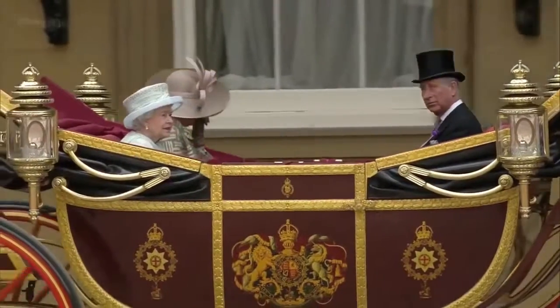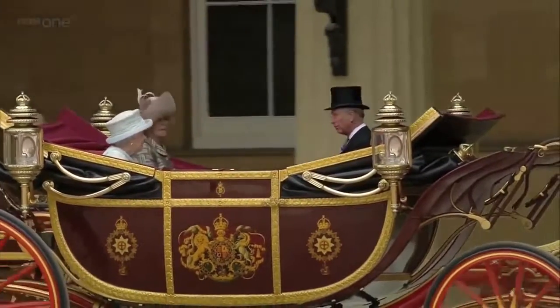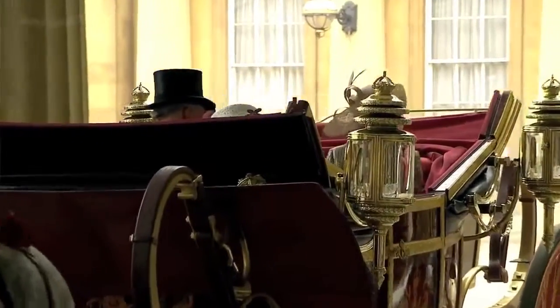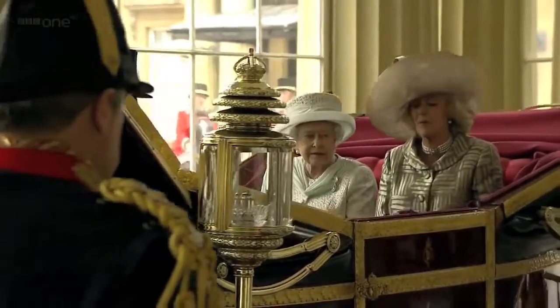So this is where the Queen and the other members of the royal family will settle down inside the palace for a while before they then appear on the balcony, and that will be one of the iconic moments of this Jubilee. I think it absolutely will.